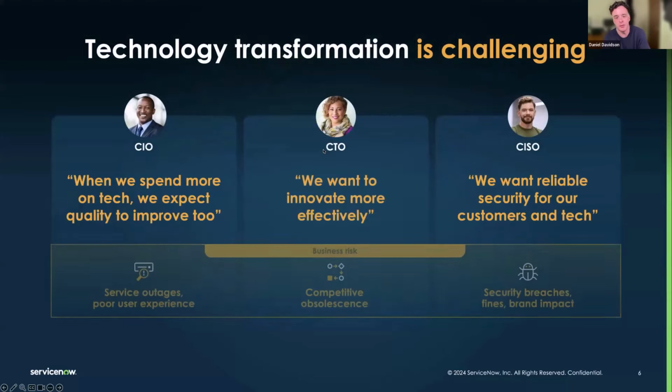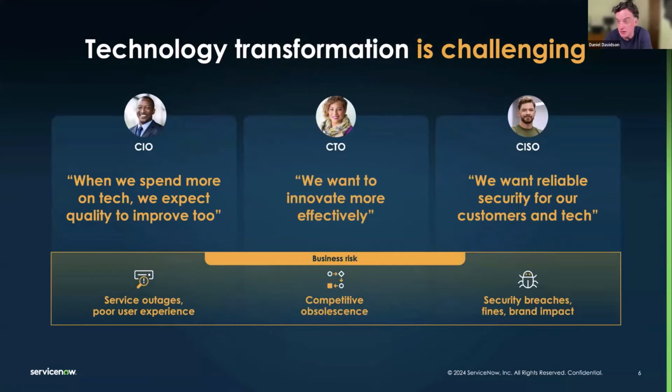Okay, so we're going to start with the strategic vision of the IT organization. What problems are we having at CXO level? And we've identified 3 main personas that are talking about change management, talking about IT transformation, talking about digital transformation.